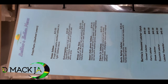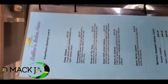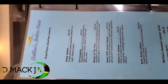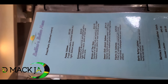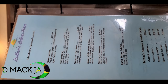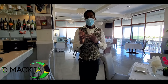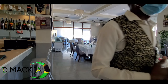We do have two types of salmon. People love this, trust me. We do the sweet chili salmon. It's finger licking. Trust me. The fillet of the salmon also. And we do have a variety of lobster also. We do have coconut lobster, curry lobster, steam lobster, escovitch lobster, the lobster thermidor. Trust me, anytime you come to the Bettinos, you should try the lobster thermidor. Let me just take you upstairs and show you what type of menu that we have to offer upstairs. Okay then.